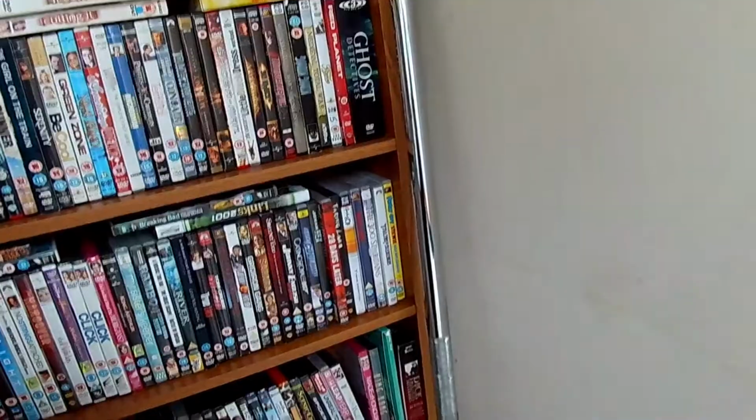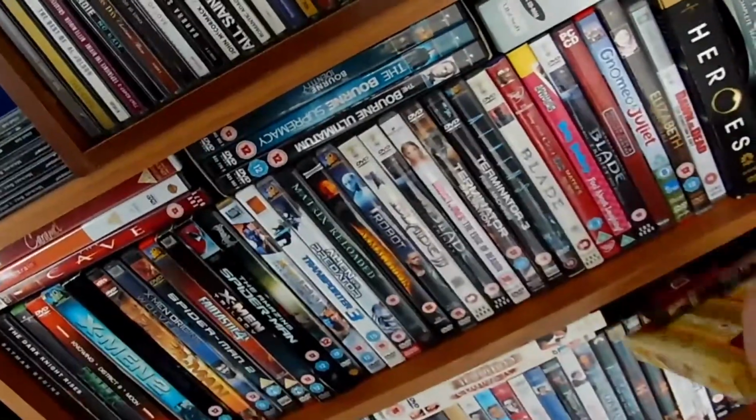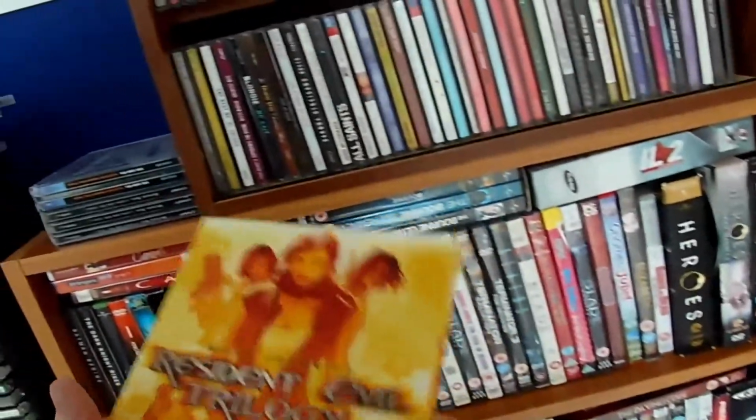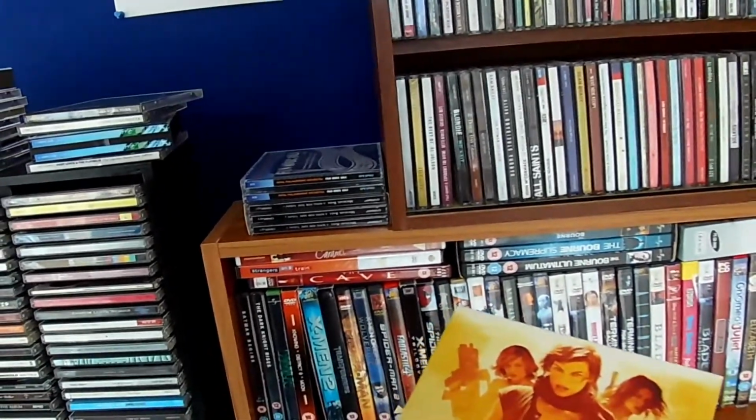But I have found over the last few weeks that I've been in here, any games they've got have always been PC. So have a look at this one. It's the Resident Evil trilogy. So this is the first 3 films in the series.